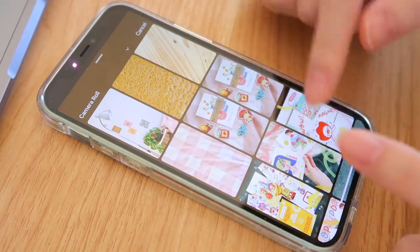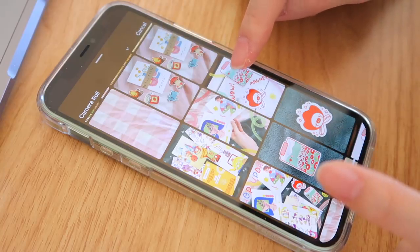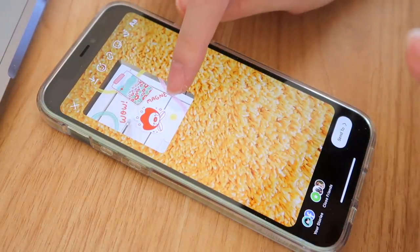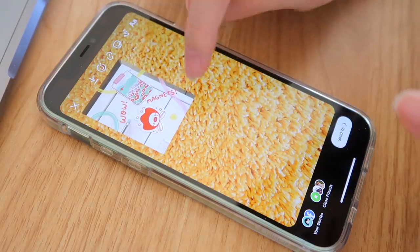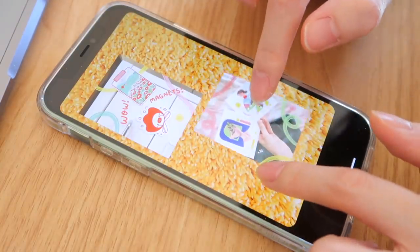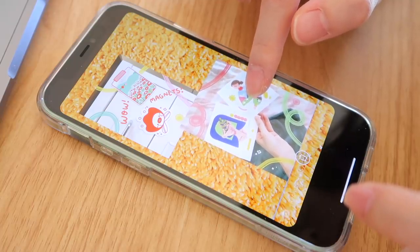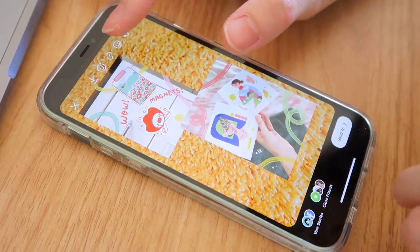But yeah, you can do that and then select your images. So right now I'm gonna do this one, and you can also change it into a square. Right now it's a rounded rectangle, but you can change it into a squared off edge. And what you can also do is put multiple images into one story, which I feel like is very helpful. This cuts out Photoshop and Procreate from my editing process when I post stories.